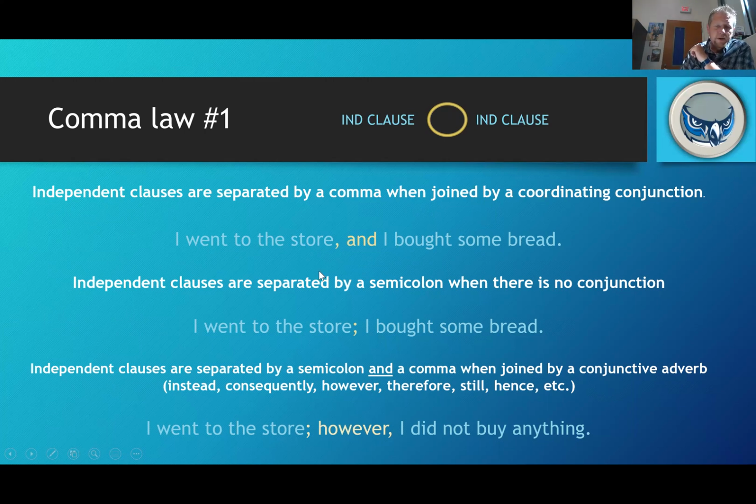Number 2, independent clauses are separated by a semicolon when there is no conjunction. Same sentence, but now a little stronger. I went to the store; I bought some bread. That's perfectly good writing, especially when these sentences are meant to go together, and they're more impactful if you don't have this coordinating conjunction.